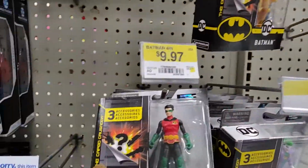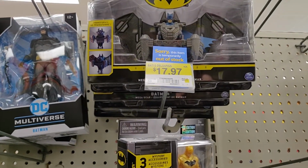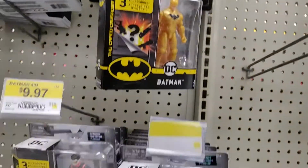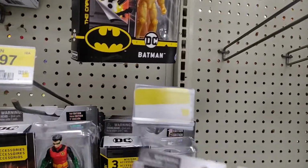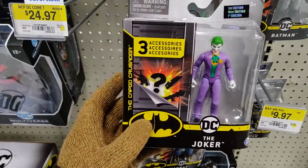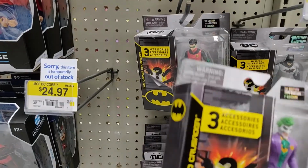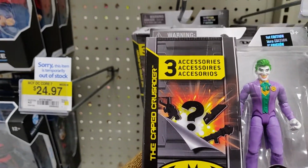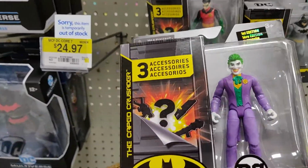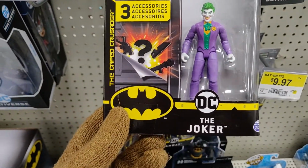DC and Spin Master actually have these new 4-inch figures, which are decently priced, I think. Just got Joker here for $10. Fully articulated, you can't really ask for too much. It's got 3 accessories. I guess the accessories are a mystery. That's the appeal of collecting these figures. It's also first edition too, which is whack.